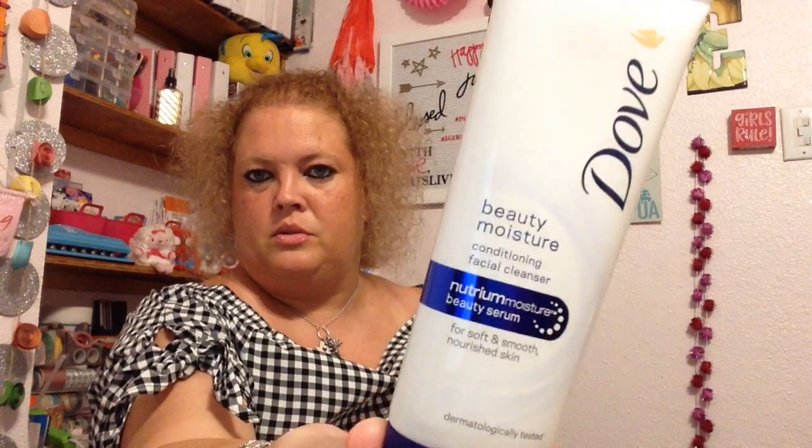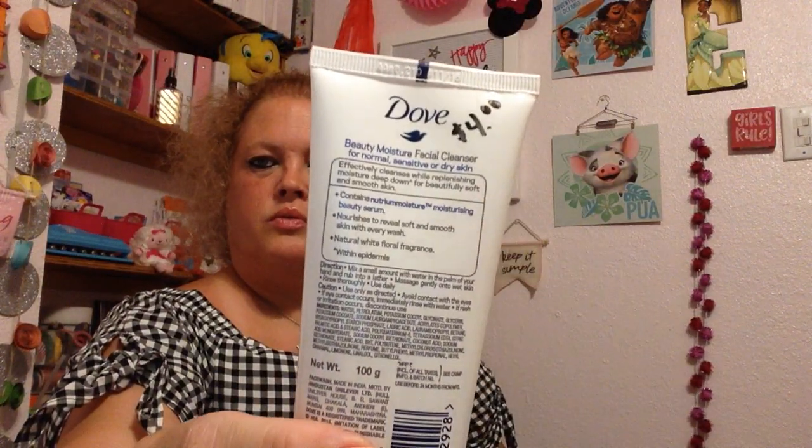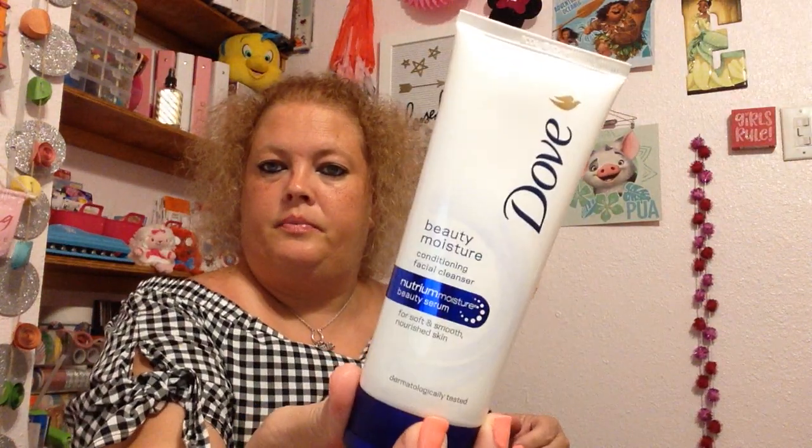The other one that we've been using is the charcoal one, but I wanted to try this one with the conditioning to help with dry skin. When I looked it up online, it was around $4. It says it contains Nutrium moisturizing beauty serum, natural white floral fragrance. It's got a real light scent to it, so I thought this would be good.